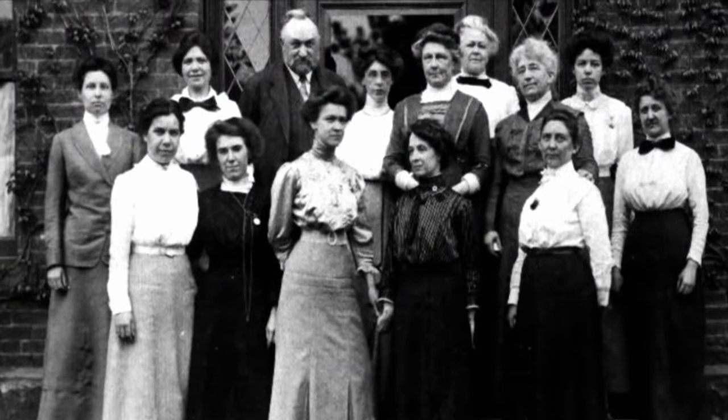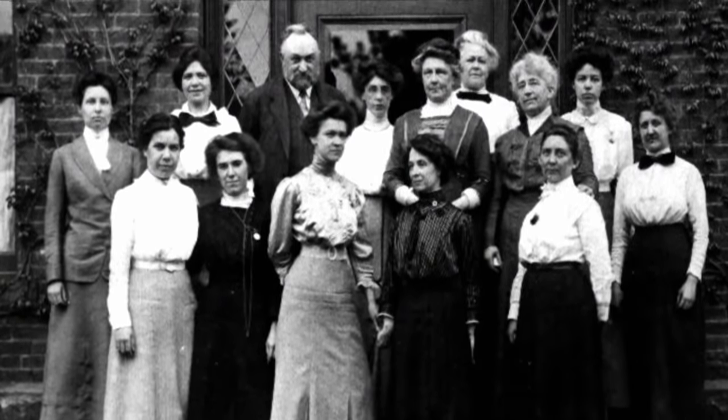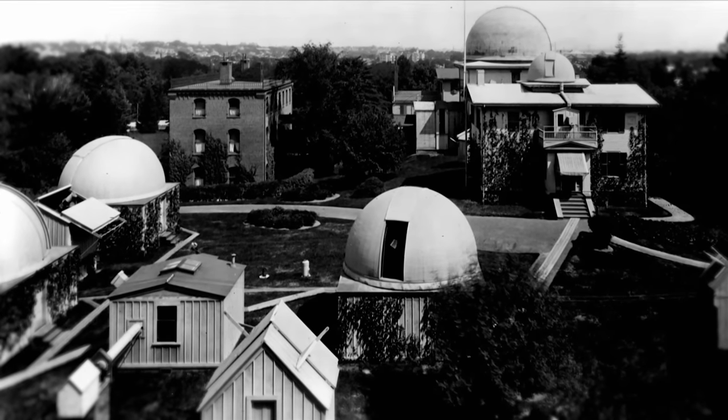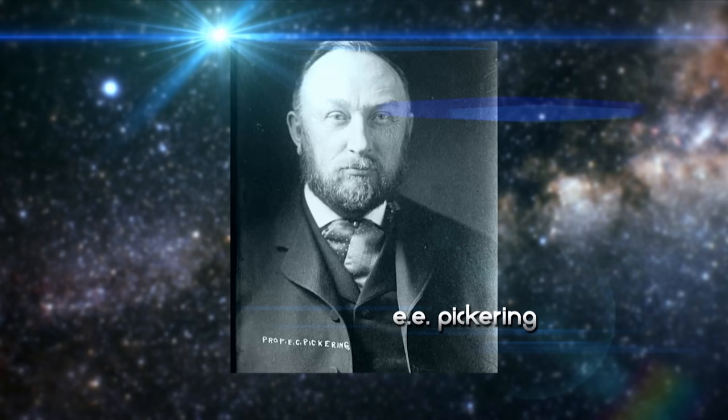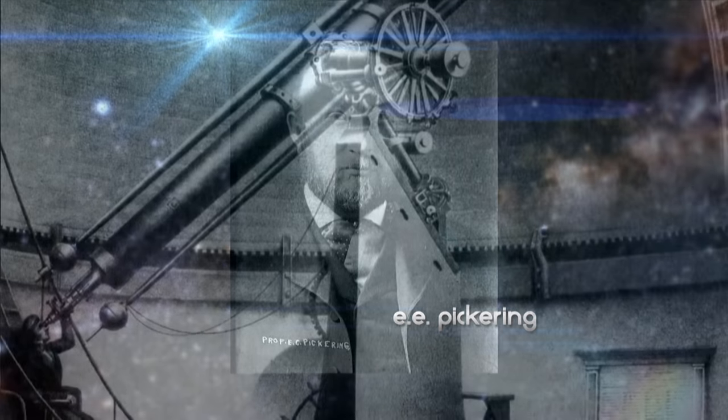The groundwork for that change had been laid years earlier by a remarkable group of women in Cambridge, Massachusetts, who were hired to work at the Harvard College Observatory. In an age before computers, the observatory's director, E.E. Pickering, was dealing with a vast flood of new data from the heavens. The development of photography and spectroscopy together meant that the spectra of thousands upon thousands of stars could now be captured and recorded on photographic plates. It was a data overload, and Pickering needed help. He didn't have the budget to hire an army of astronomers.